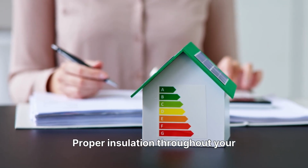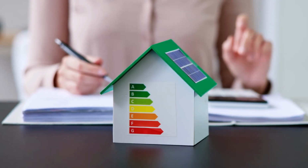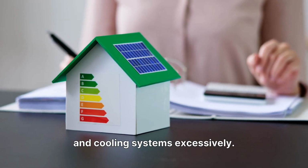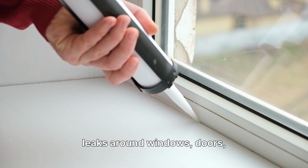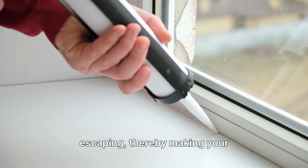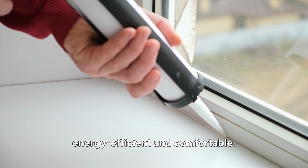Proper insulation throughout your home, especially in walls, attics, and floors, is absolutely crucial for maintaining comfortable indoor temperatures year-round without overworking your heating and cooling systems excessively. Additionally, sealing common air leaks around windows, doors, and outlets with weather stripping or caulk can prevent valuable conditioned air from escaping, thereby making your entire home far more energy efficient and comfortable.